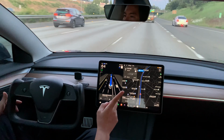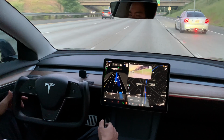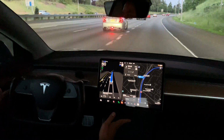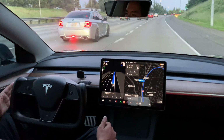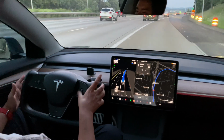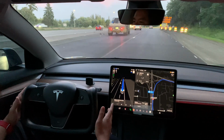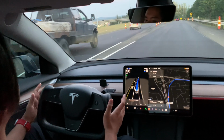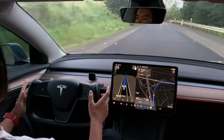Make a turn on Highway 14, so Tesla's gotta watch out. Alright, it made the turn successfully. I feel like it was actually a good turn. And we are, okay, let me slow down the speed limit to 60 here. As we are making a turn, ramp will be closed. Okay. Good. That was all the car. Okay, this turn.